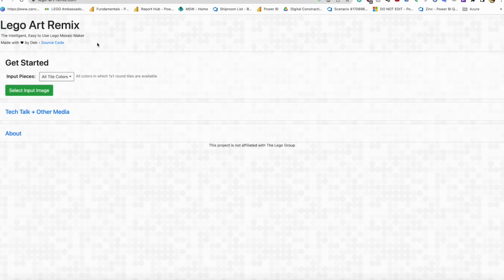You see, this isn't really something you can do by hand. You basically have to use a tool, and thankfully there is a tool out there just for this. Lego-art-remix.com, or Lego Art Remix, has been created by Deb. You can actually see the source code over on GitHub if you are so inclined.